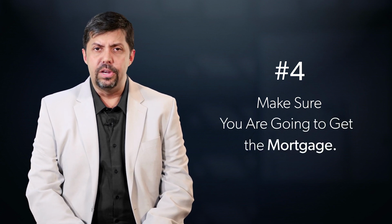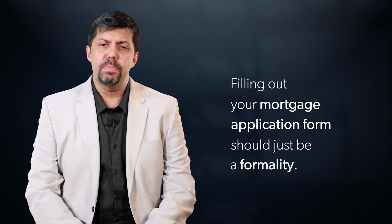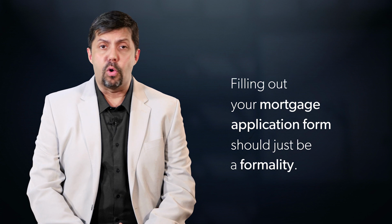Number 4 is obviously to make sure you're going to get the mortgage. Now, there is absolutely no point filling out a mortgage application form if you don't know you're going to get the mortgage. And that's where your mortgage broker really comes in. Again, filling out the form should just be a formality. The broker should have already spoken to the company, maybe even the underwriters, the people who actually agree to give the mortgage or not, and made sure that the mortgage is going to come through, providing, of course, all the data you provide checks out.